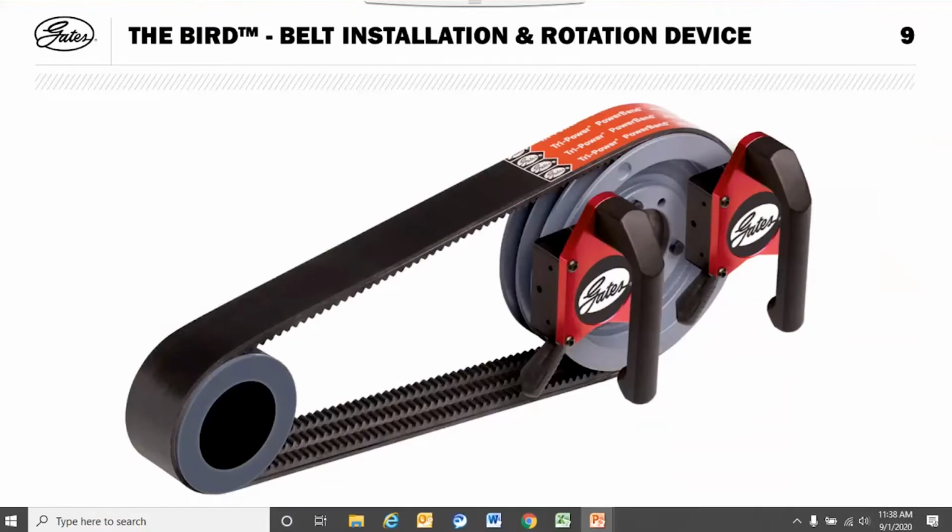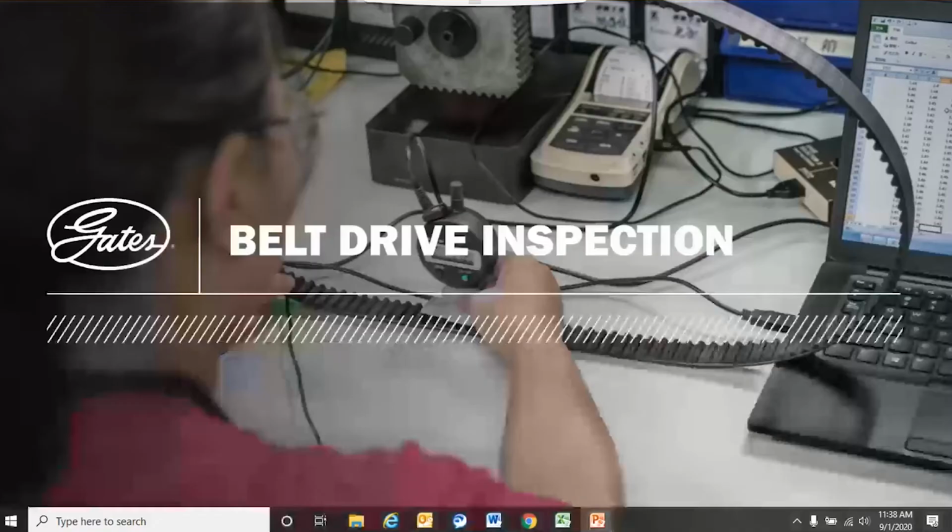The best way to go with this one is don't go to your regular maintenance manager, but go to their safety person. And it's almost a 100% guaranteed sale with that device.